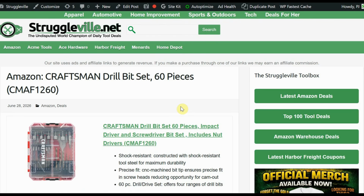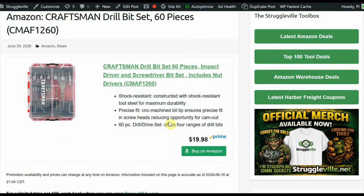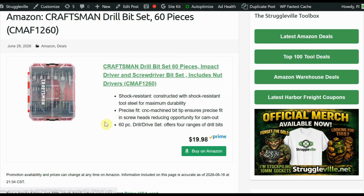Craftsman drill bit, 60 piece set, drill bit set. Of course, it says drill bit set, but it's fairly, if not majority, drive bits. Anyway, $19.98 for this Craftsman set. Comes in the handy dandy case. I wish the picture showed it open because it's a little obscured here.